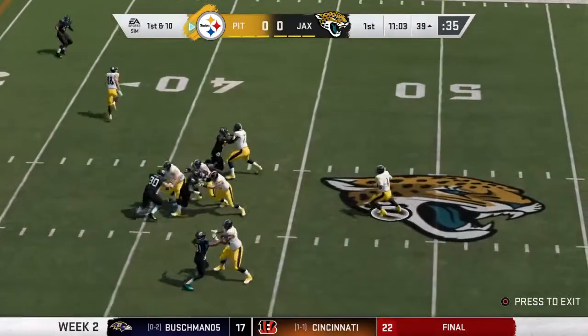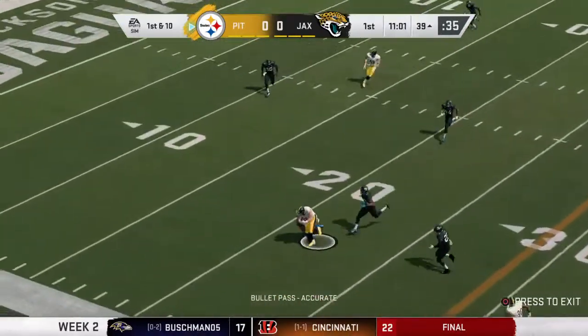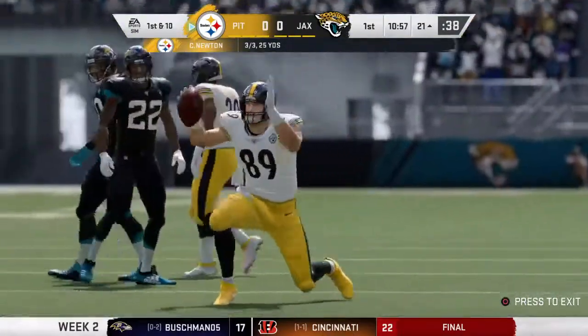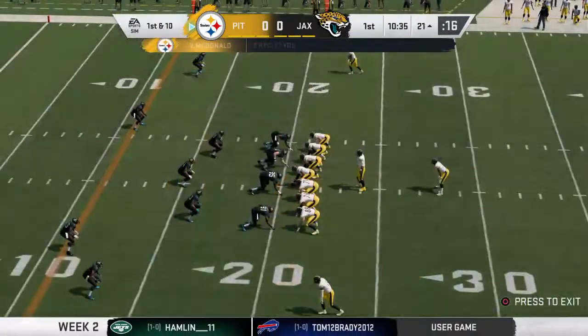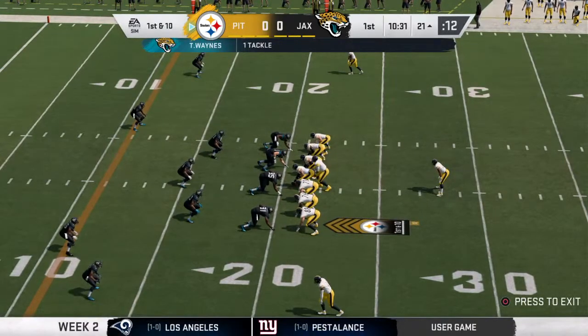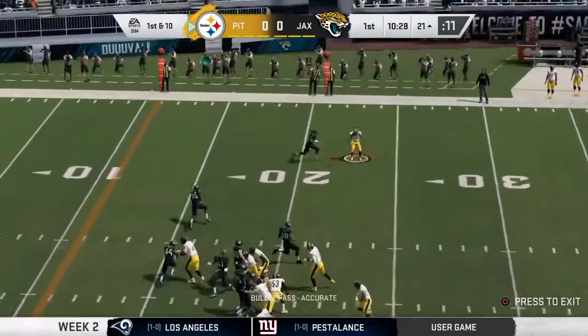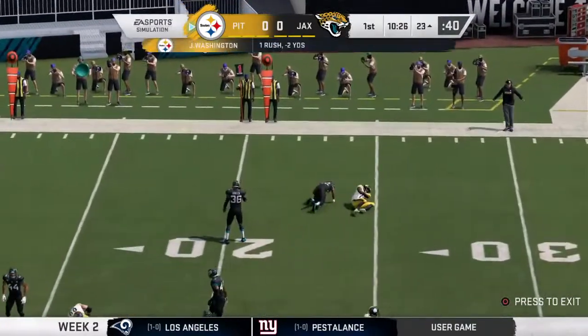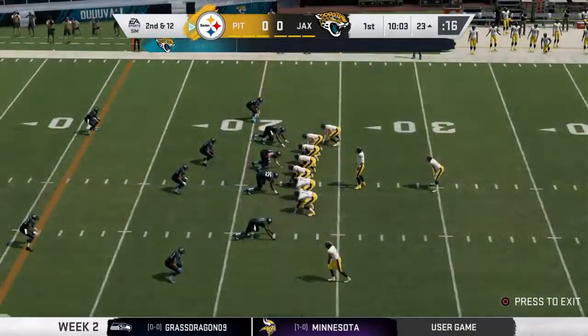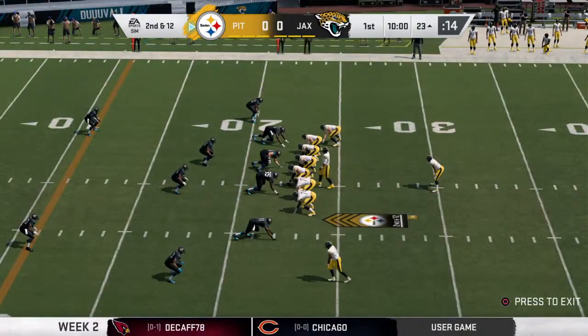On first down, it's Newton. And he's got his man, the tight end, McDonald. And he's going to get this down near the 20-yard line. The Steelers able to pick up 18 yards there. And he will lose yardage here back at the 23-yard line. It's a loss of 2 there, bringing up second down.